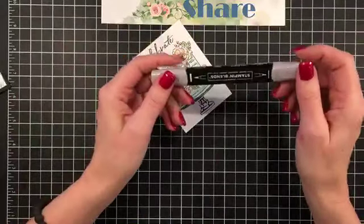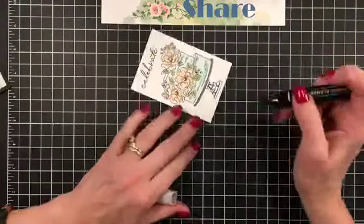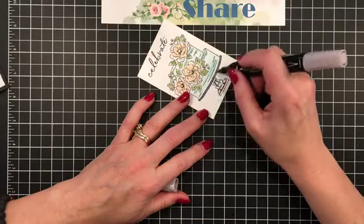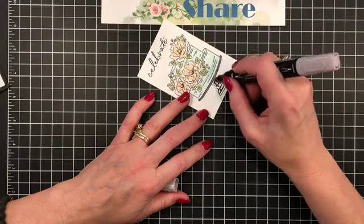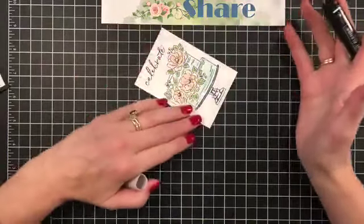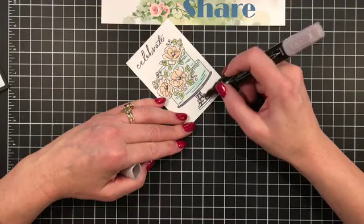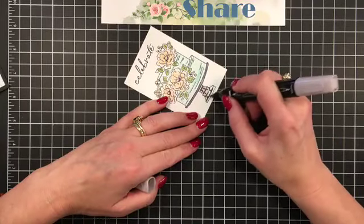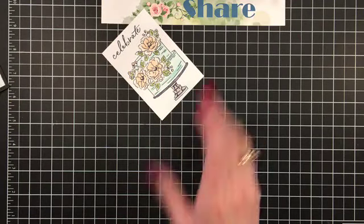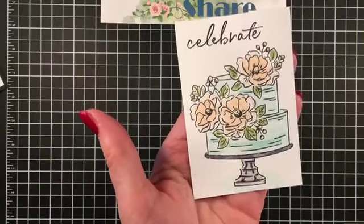That's all you do with your light basic black. Then you're going to take your light gray granite, and I usually use the brush end for this. I'm going to open this up here. And then you can go in up here and just lightly touch up the platter, because that will help smooth that out and make sure that it all looks like it's been filled in. And then you're going to do the same thing down here. You're just going to lightly touch the cake stand, and then that kind of blends it, and it looks really pretty and natural. And then you're done. See, I'll show you how easy this was and how pretty it is to do this with the Stampin' Blends.